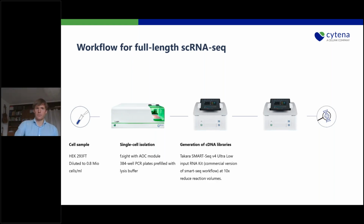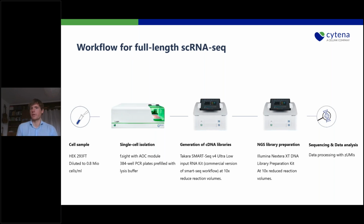And for the first part of this protocol, we used a commercial version of the SmartSeq2 assay from Takara to generate the cDNA libraries. And for the second part, the NGS library preparation, we used the Illumina Nextera XT kit. All reagents were dispensed automatically using the I.DOT and 1 I.DOT source plate. All reactions were performed at 10-fold reduced volumes, which resulted in a significant cost reduction of these 2 most expensive parts of this protocol.